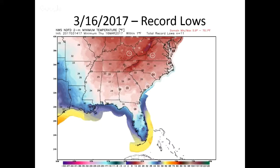This is a WeatherBell graphic that was posted by Ryan Maue, the guy who owns WeatherBell. This is a graphical depiction of the record lows the morning of March 16th. And the circles are where there were forecasts for low temperatures to break the records. These are all National Weather Service forecasts, kind of compiled together from the different offices.